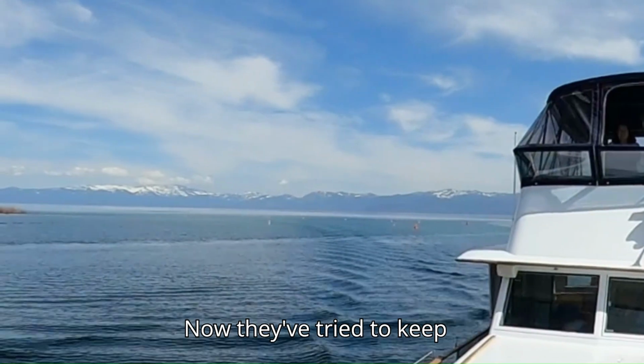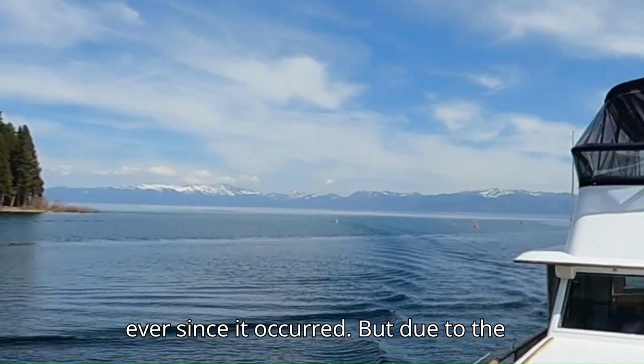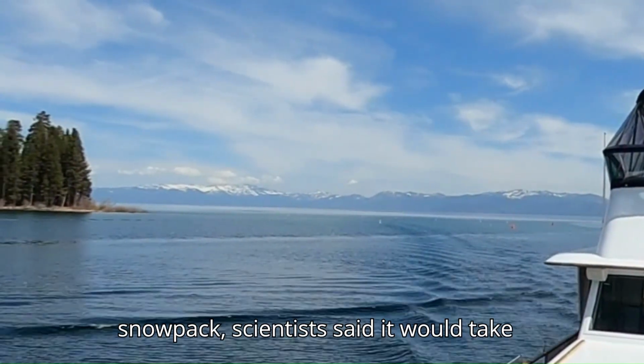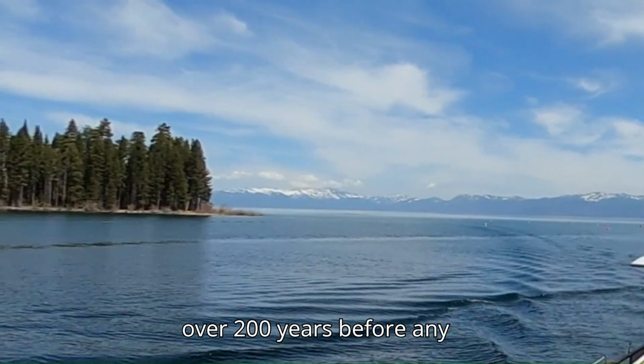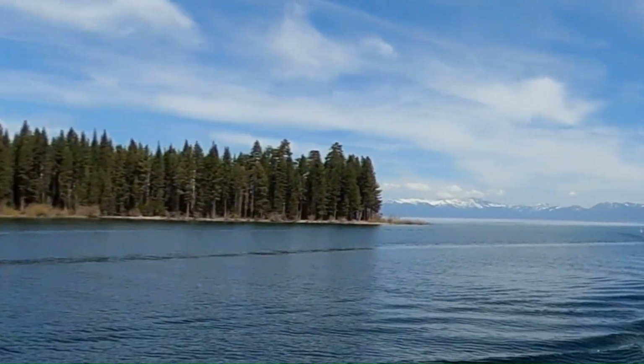Now, they've tried to get vegetation to grow back into that scar ever since it occurred. But due to the steepness of the grade and all of the granite that lies beneath all that snowpack, scientists said it would take over 200 years before any significant amount of vegetation will grow back into that scar.